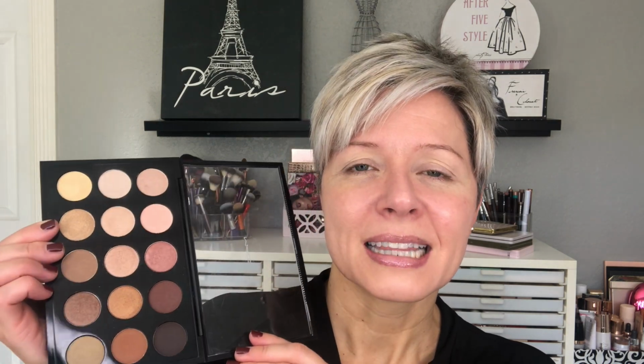This was actually a pre-curated eyeshadow palette that they put together, but you can actually remove these pans. It's just a little harder because you have to have a real strong magnet from the front to pull them out. But this was the warm neutrals. I don't know if they sell this one anymore, but they do offer a few eyeshadow palettes here and there.